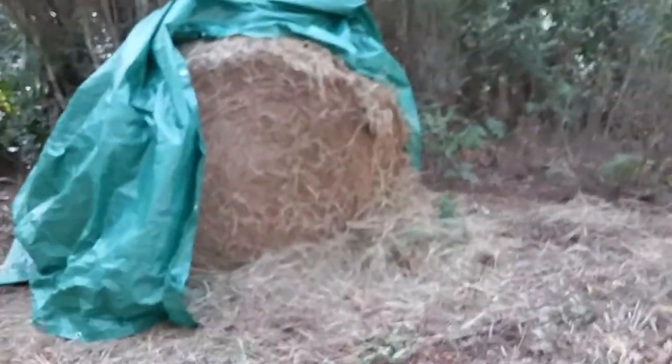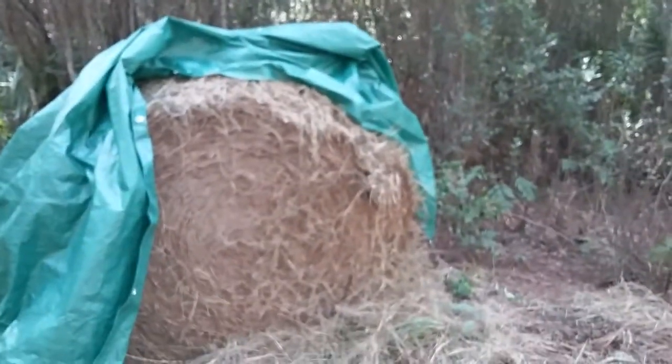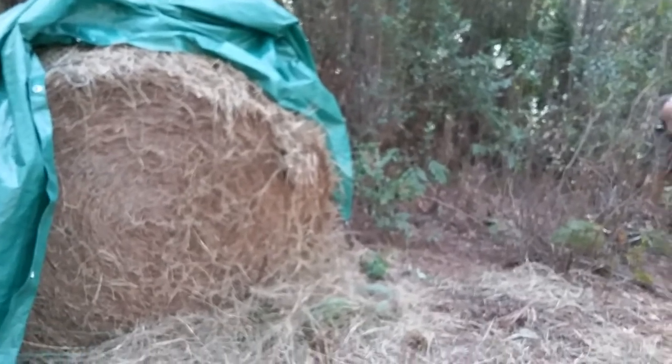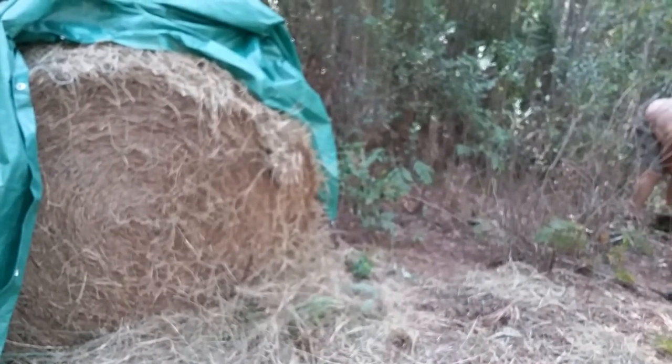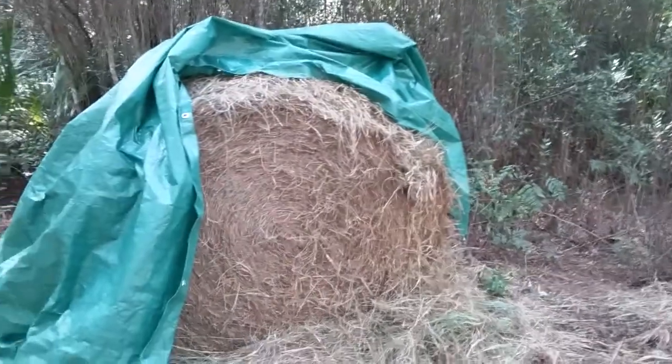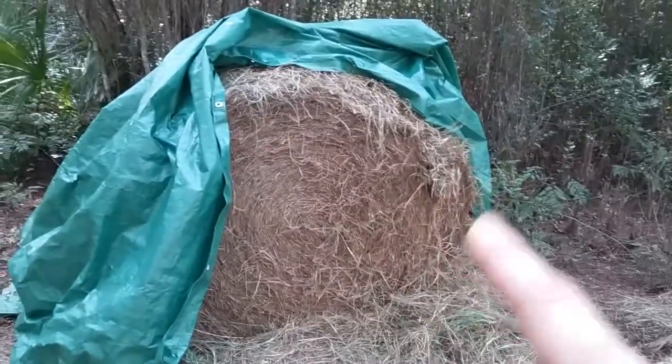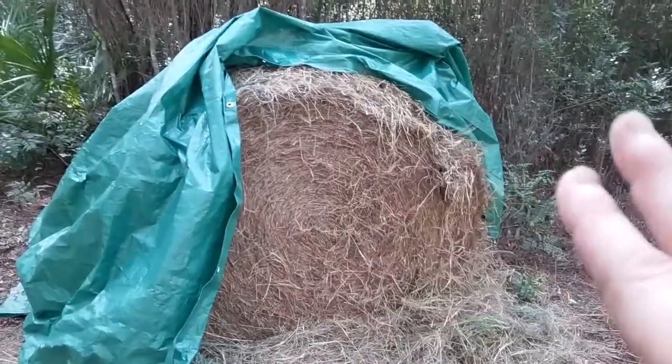We did go and we picked up last year's round of hay. The goats nibble on it a little bit. They're still getting the Timothy hay. That's real high quality. And this is what we're using for mulching trees, garden, everything. Goats, everything. So when it's gone, it's gone.